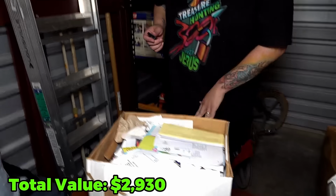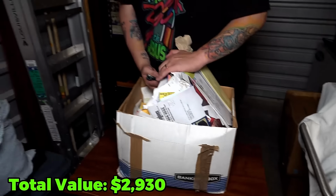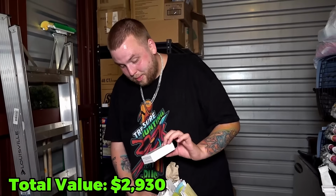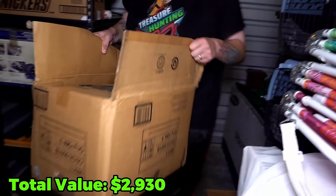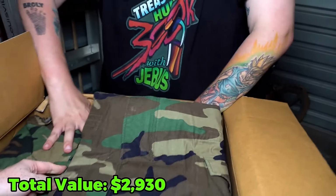Oh, wow. That might be our first or second garbage box total in this unit. There's not been a lot of garbage in here, but that one definitely is garbage. Let's go to this box. It looks like it might just be more military stuff. So again, same rule applies. Personalized, yes, he gets it back.